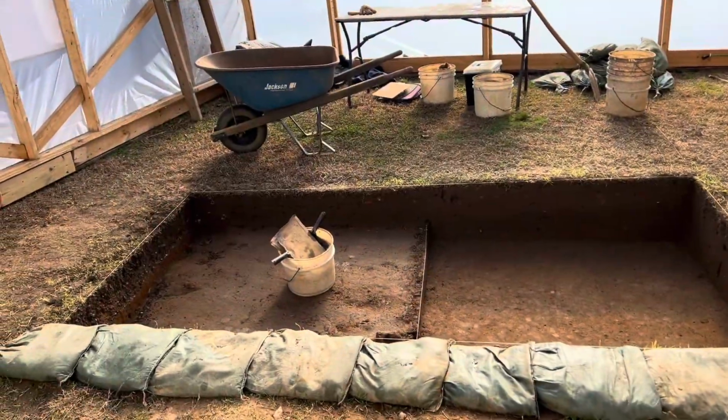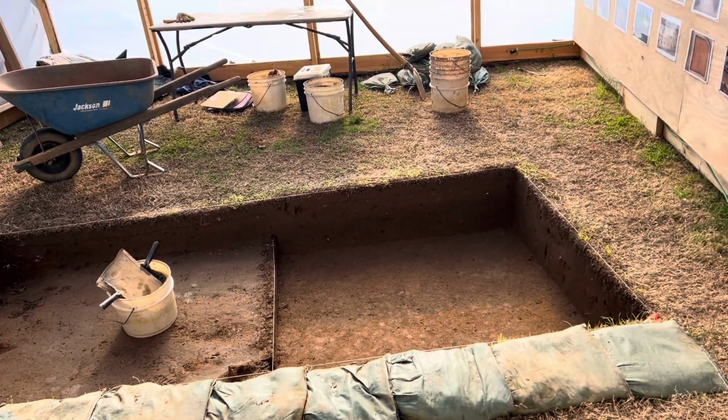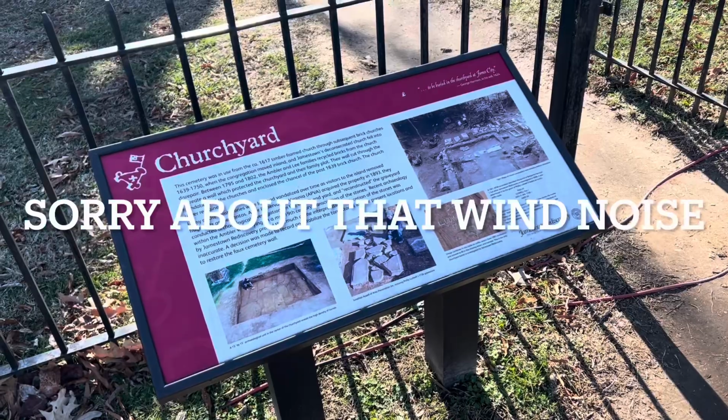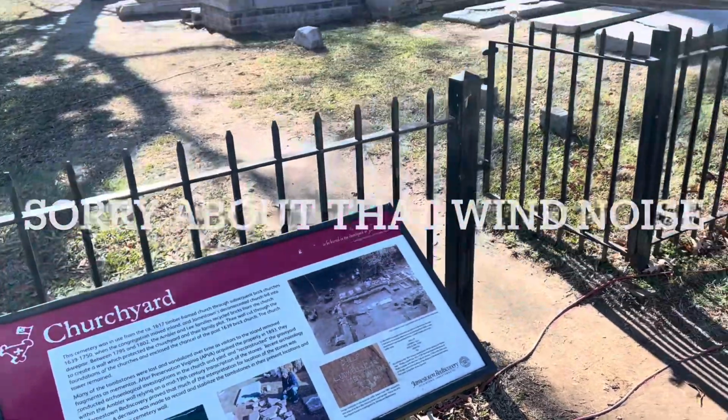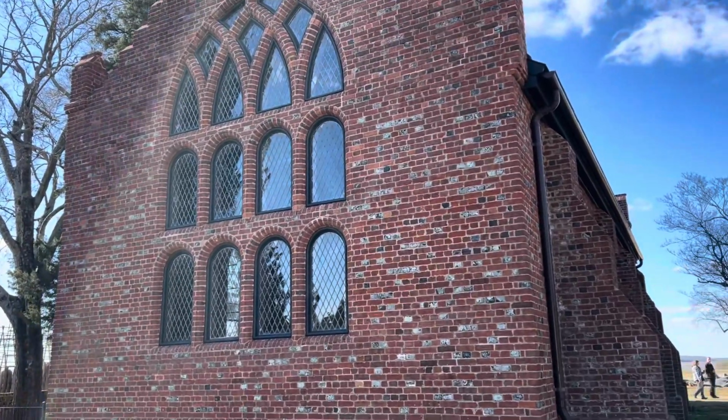Got a little dig site going right here, guys. A little bit of history. Yeah, I'll read it when I get a chance. Started in 1639. Of course, some of it has been renovated.